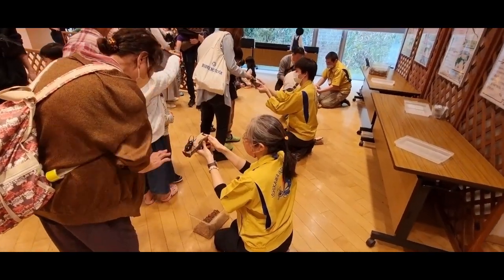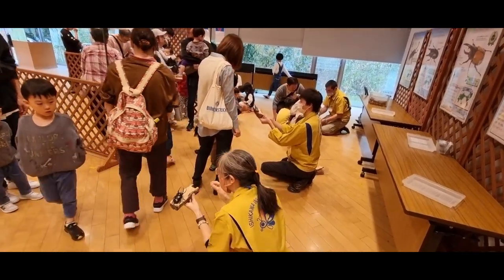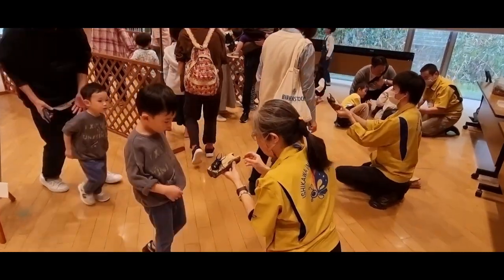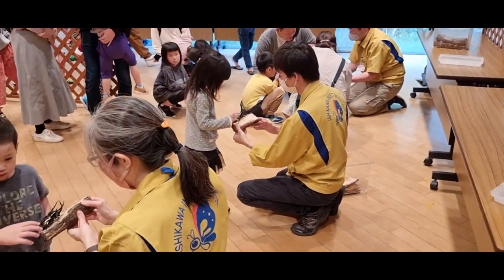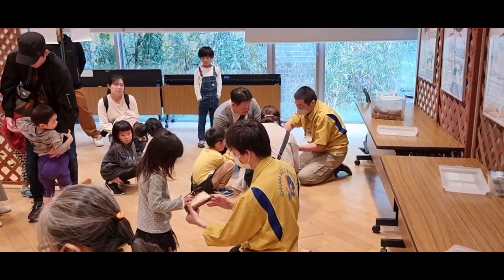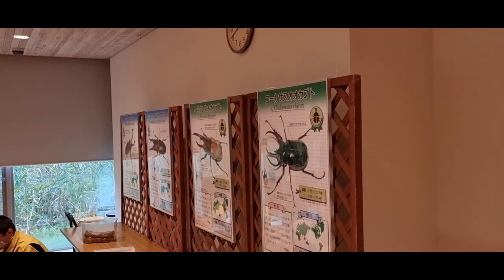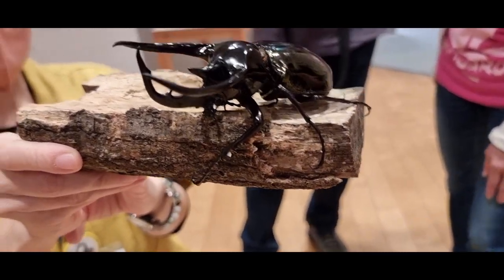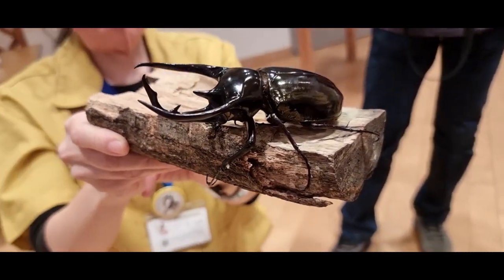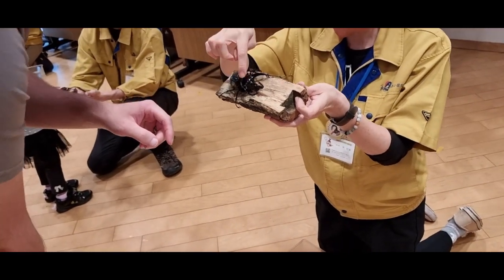So they had a few of the bigger beetles there that you could hold and touch, and although everybody that was there was lined up with their kids, it definitely did not stop me from lining up to have a bit of a look myself, because I have always wanted to touch and hold a rhino beetle or a stag beetle. They're just so big, and it was just a really cool experience, and I'm really glad that we were there on that particular day.